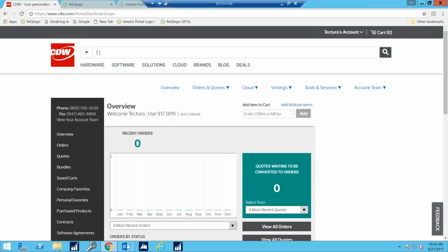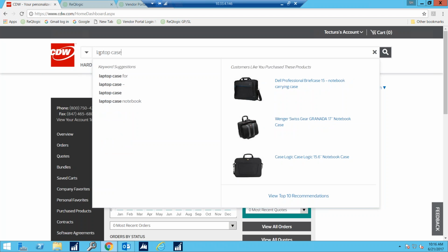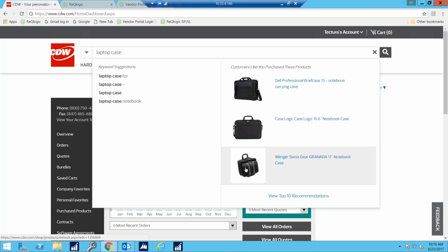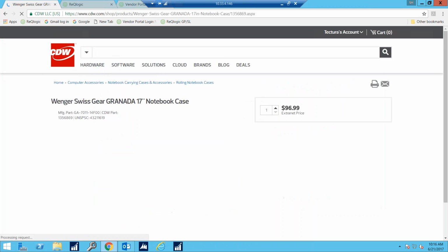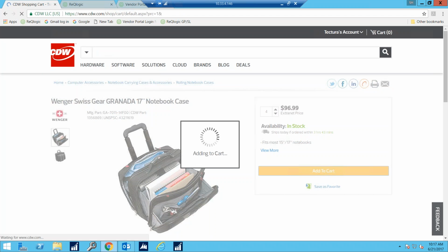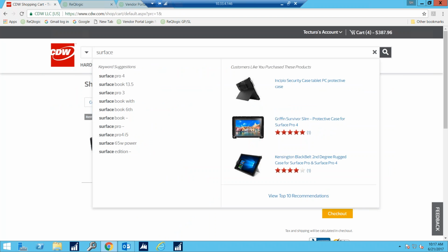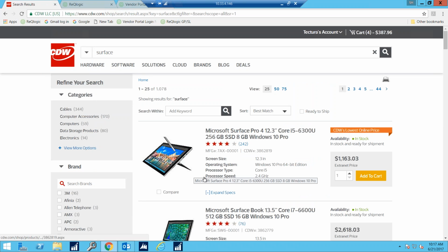So I'm going to say I'm looking to buy a laptop case. So just like you shop on any other website that we shop on today, it will feed you back items that are applicable. So let's say that I need 4 of these laptop cases, and I'm going to add them to my cart. Now let's say I also want to buy a Microsoft Surface. So I'm going to go out, I'm going to search on that. It's going to feed me back some Surface Pros, and I'll buy 2 of those.